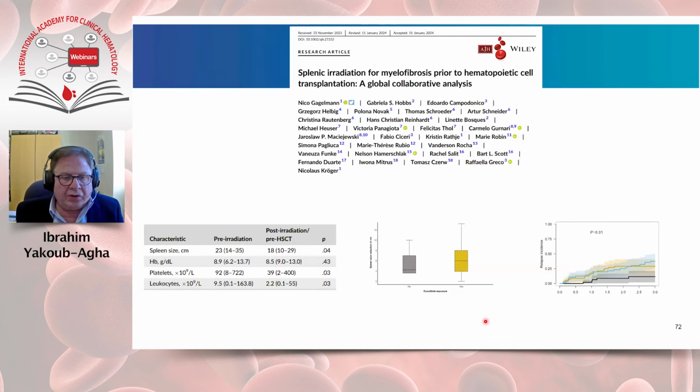This is another way to reduce the spleen size, with splenic irradiation for myelofibrosis. This is a retrospective study, I have to confess, but it is very important because it is the first one. We were supposed to do this within the Chronic Malignancies Working Party. I think we are working on this. But if we look at this study, irradiation before transplantation was effective. No effect on hemoglobin, but we observed thrombocytopenia and a drop in leukocytes in those patients.